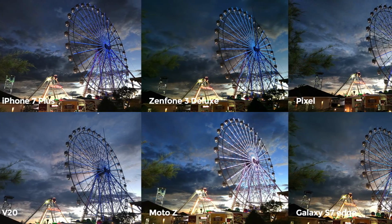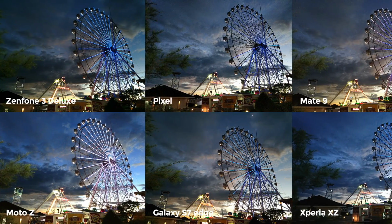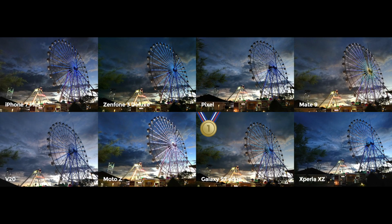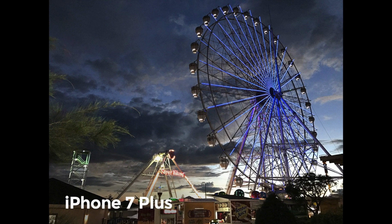We are entering low-light territory. This one in particular is one of the most challenging scenarios. There's plenty of movement with colors flashing from all directions, and the sun was eager to call it a day. Given the conditions, the Galaxy S7 Edge slays the shot by taking in the entire scene without a hitch. The iPhone 7 Plus gets second place honors for making the colors in the foreground look so attractive.